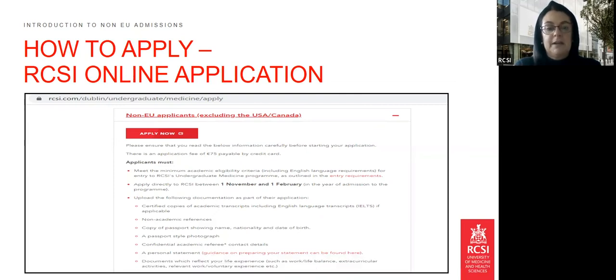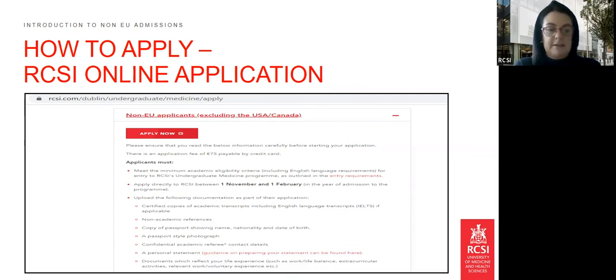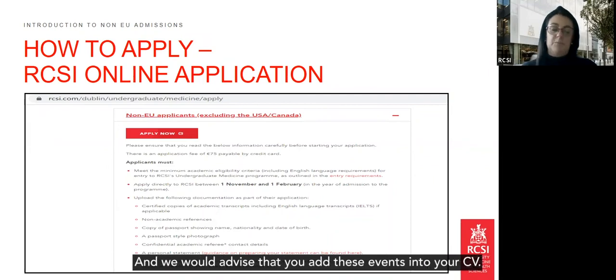We would advise not to upload participation at events and certificates, as this does make the application too large and very hard to manage. And we would advise that you add these events into your CV.